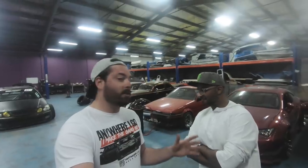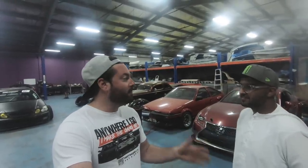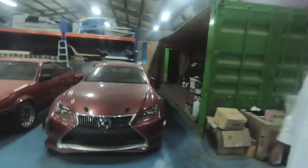So what we're going to do is a little walk around of some of the projects that you've been working on, some of the cars, sort of past, future, and present. And we're going to give you guys a quick run through, and I'm pretty sure you've never seen a collection quite like this. Okay, so now we're going to start with the Lexus.